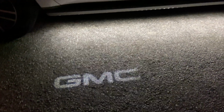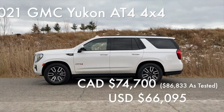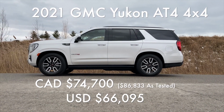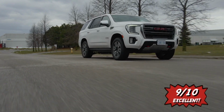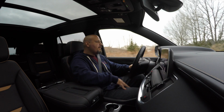Prices for the rear-wheel drive model start at 58,000 Canadian dollars, the four-wheel drive AT4 starts at 74,700, and as tested, this one here is 86,833. It's not too expensive to buy or run, so it earns a solid 9 out of 10 from me. And now I really want one of these with the Duramax diesel.